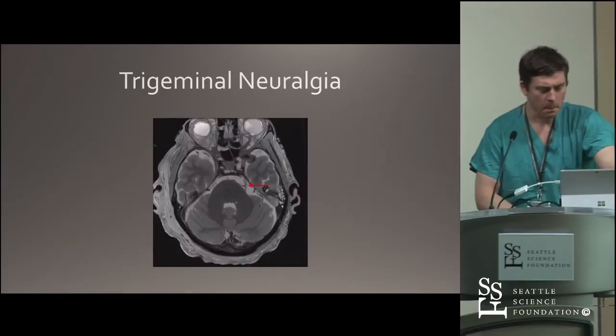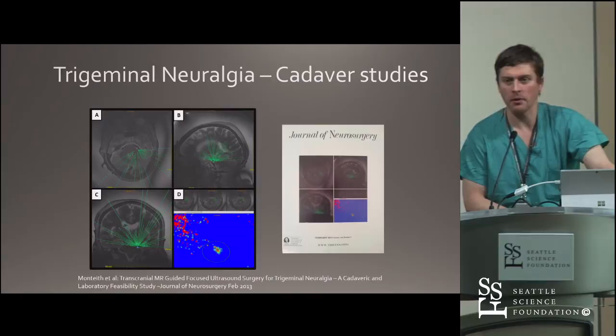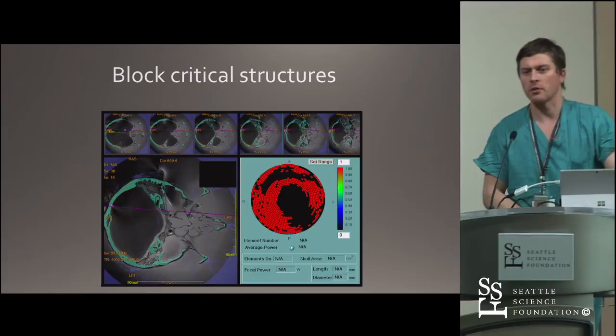We looked at trigeminal neuralgia. Lexell was interested in this, so again, we've kind of come full circle with that. Could we actually treat the trigeminal nerve by heating it up enough to sort of decommission the pain fibers, because they're the ones that get knocked off first in terms of temperature? What we found is that if we did want to do that, we had to block some critical structures. With ultrasound, it doesn't stop at the target.